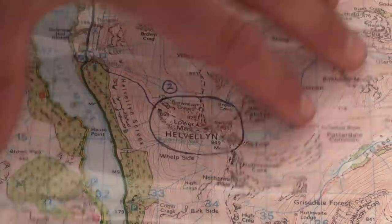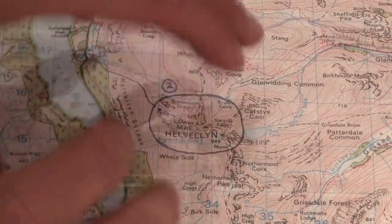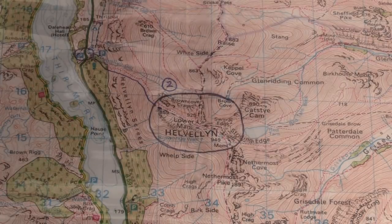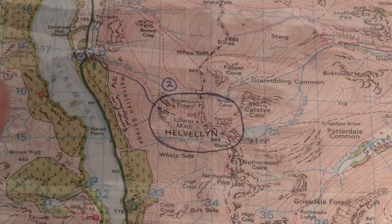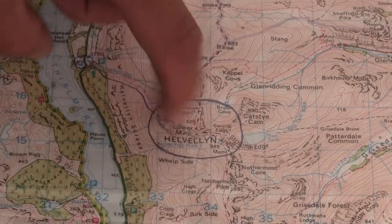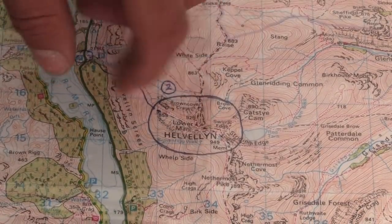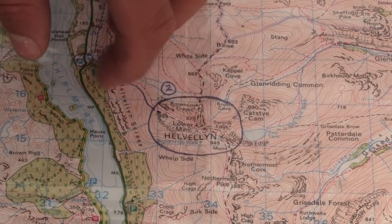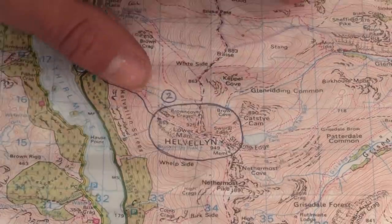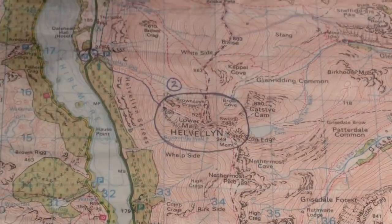This map is really deceiving, because it's not an OS Explorer map, which is much more zoomed in and has more footpaths. This is a Landranger map, which means the scale on it is much bigger. So everything that you see from here to here is like 2 or 3 miles. Whereas on an Explorer map, it would be, I don't know, like half a mile. There to there would be like a mile, maybe, you know? So it looks really short on the map, but actually it's a lot further than it seems.